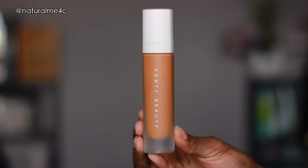Next up is a foundation from Fenty Beauty. This is the Pro Filter Soft Matte Longwear Foundation, and if you've been following this channel, you know that last year I purchased this when it first came out, and it wasn't responding too well on my skin, and I also couldn't find my shade. But I recently went back to Sephora and tried to figure out what shade I was. I talked to the guy there, and he thought I could be 420. This one is neutral. It has a bit of red and a little bit of yellow as well.